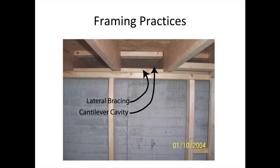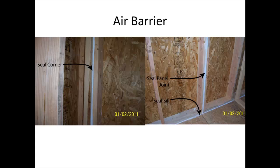The cantilevers, structural code requires some lateral bracing so you don't get torque or twisting within the cantilevers, and so that makes it very difficult to insulate the floors and the roofs of those cantilevers. And so they worked out this detail to allow you to blow in batt insulation underneath.